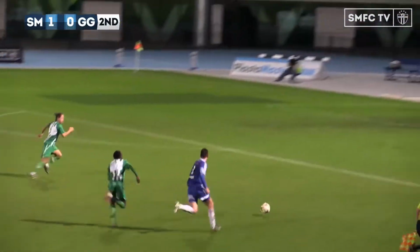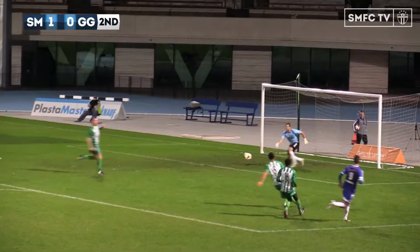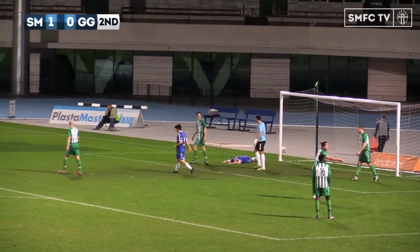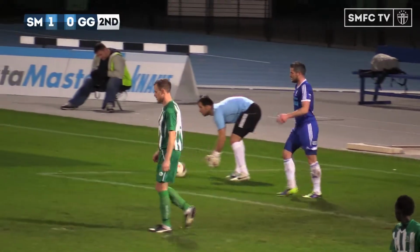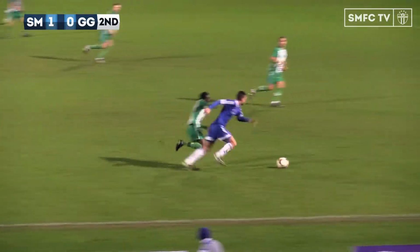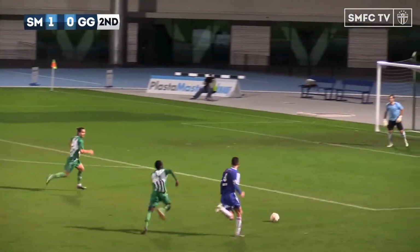Nice turn, Lucic. Does well there, the big man. This time he can be a provider. Looking for Jamie Reid. Great chance! And he's put it wide. It was a beautiful ball in, and South Melbourne, well, they might be made to pay for these missed chances. Well, I hope we're not going to be made to pay for these chances, because it's another brilliant chance that we really should have made something from.